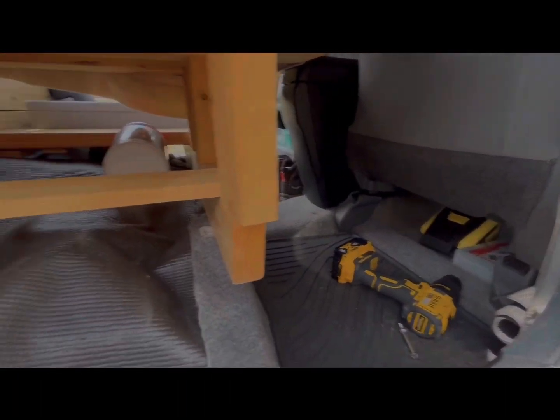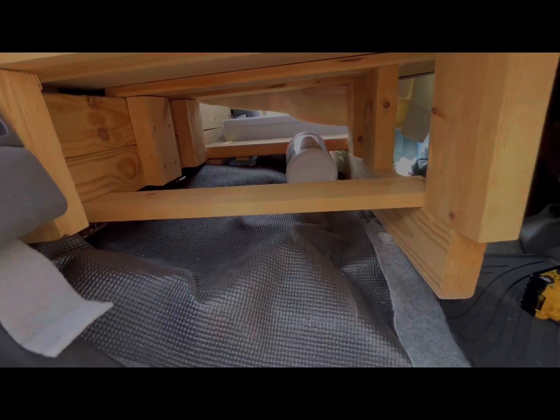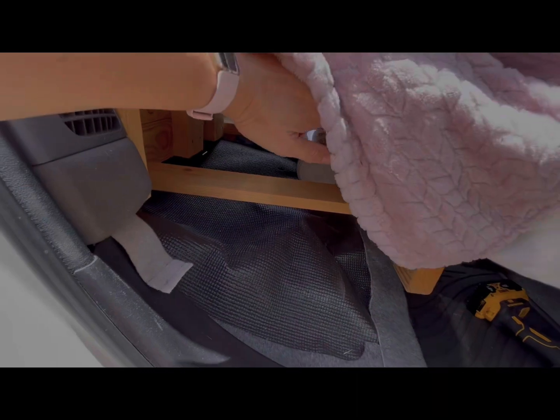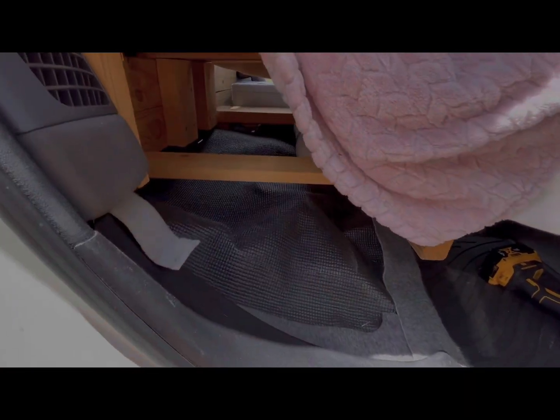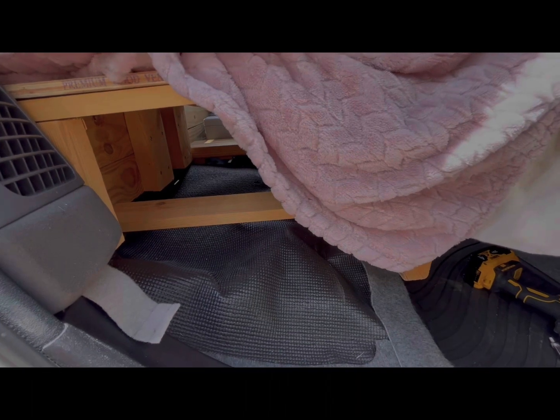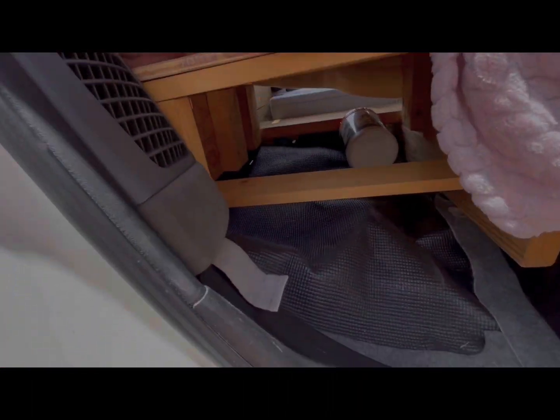So there's a good amount of space here. I actually did initially have something here that folded over to cover this, but it really didn't add anything. It was just one more thing that kind of got in the way. I also kind of have it tucked in like this.